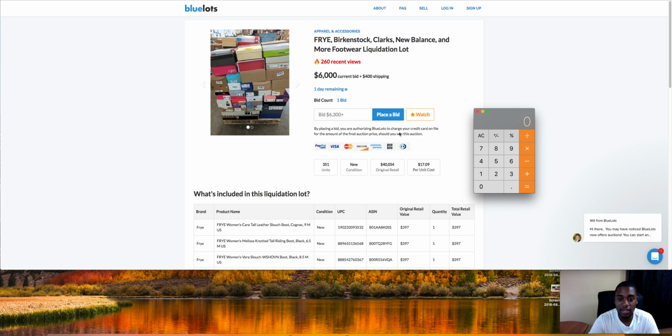So let's say these right here end up going for like $7,500 total, and we get 365 pairs of shoes. That's not bad at all. So 351. Let's say each one sold for $120. That's $42,000 minus, let's say, $7,500 for cost. That's $34,620 in pure profit. Now, again, I don't know anything about shoes, so I'm not going to invest in this here.